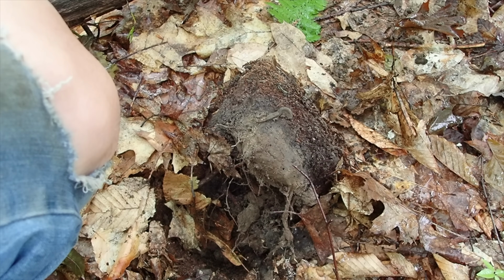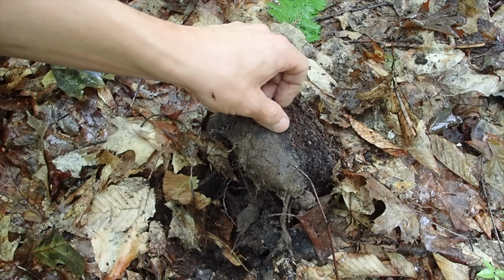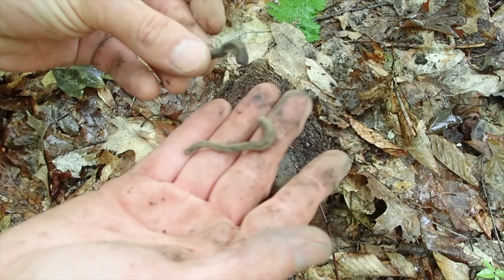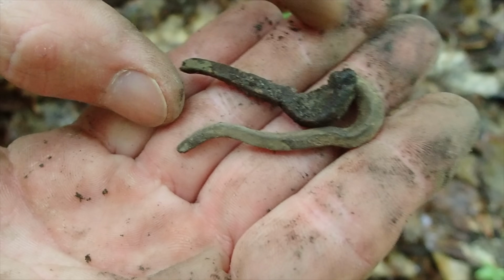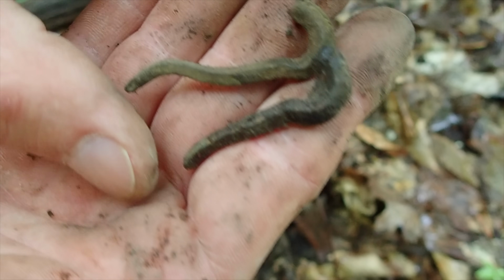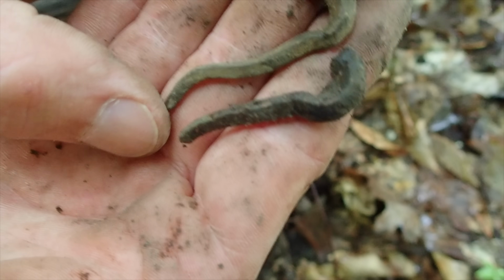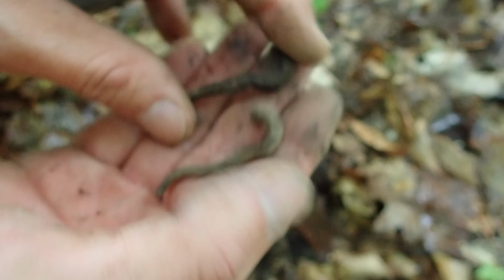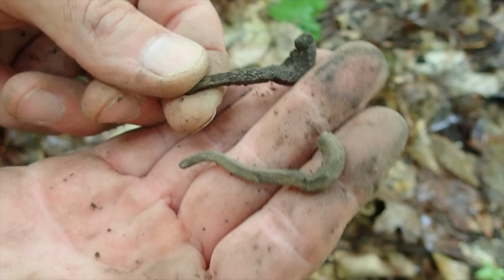I wouldn't say it's crudely made, but it's definitely handmade. Interesting. Well, I can't believe it. I think it's a different one. It is a different one. That's crazy. It looks like it's a smaller one, like it's a different size. That's crazy. I found another jaw harp. Really? Yeah. It's broken in the exact same way.